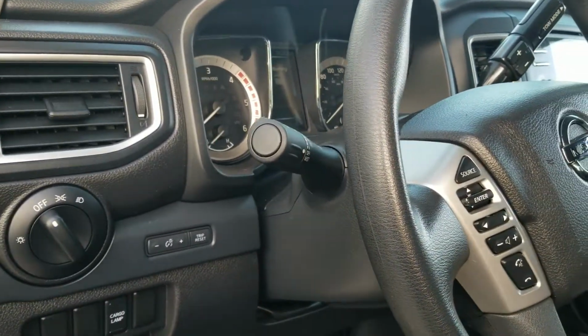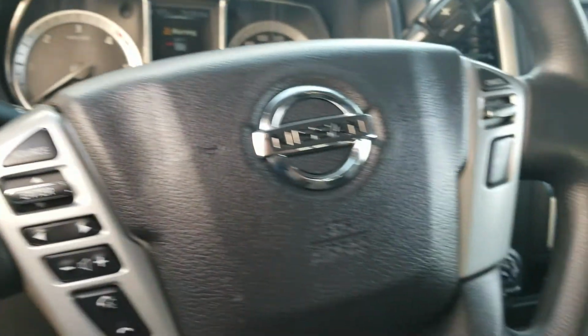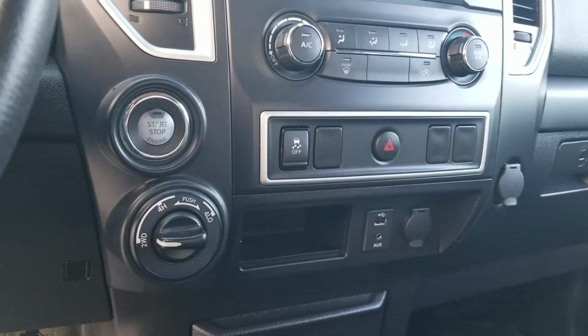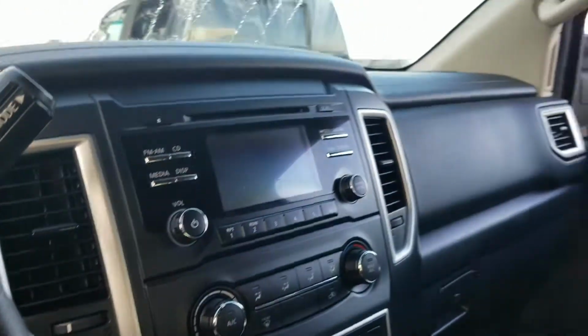Most of the controls are on the steering wheel, and it comes with Bluetooth, cruise control, push start button, traction control, USB and aux. You can switch between two-wheel drive, 4-high, 4-low. There's also a CD player.